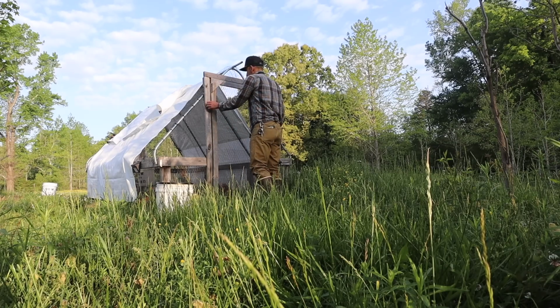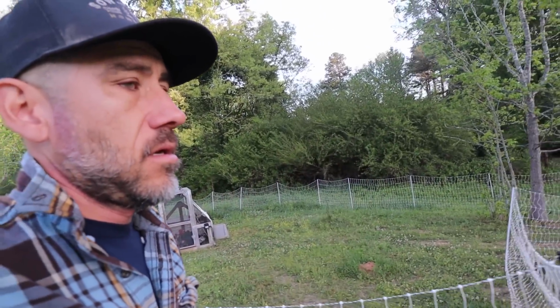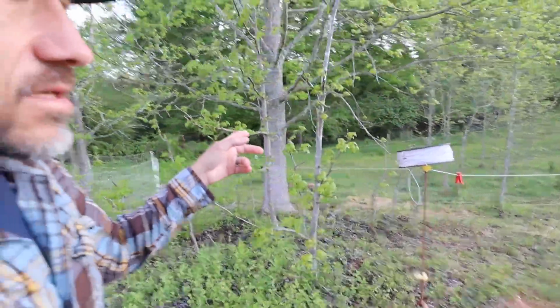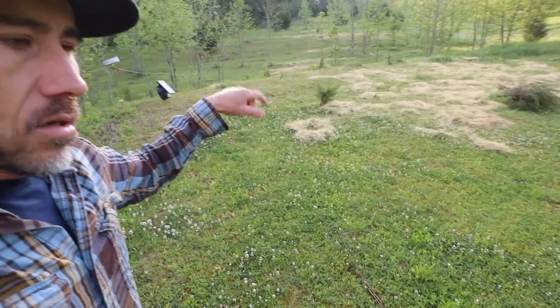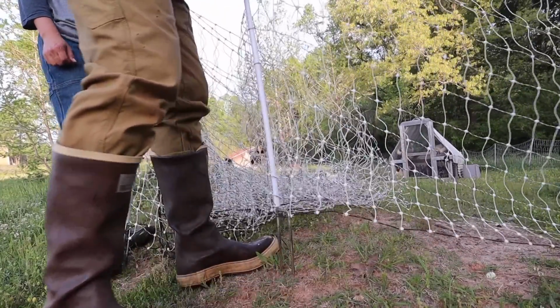It's time to move the egg layers, and we're trying to follow the cows. But we need to leave this lane for the cows because they need to have access to their water. Yeah, as long as it doesn't pour down. I mean, this is our pond area where it would just puddle up here pretty good on a good rain.